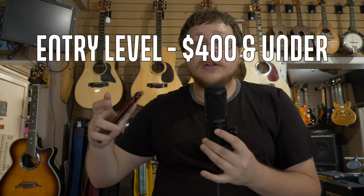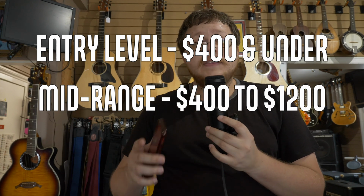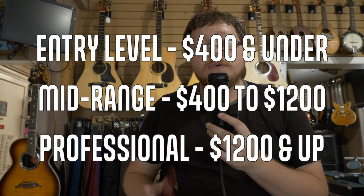So this one can be a little bit scary for some people. I've seen some people that think they have to spend thousands of dollars to get a decent guitar, and then I've seen other people who think they should just have to pay $50. Amazingly, it's somewhere in the middle. I basically like to break down guitars into 3 different categories for budget. You have your entry levels, which are $400 and under, your mid-range, which are $400 to $1,200, and then your professional series, which are $1,200 and up.